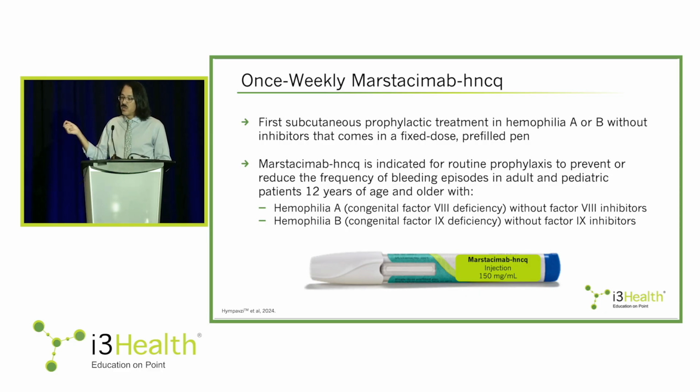And you can see the label here is routine prophylaxis to prevent and reduce the frequency of bleeding episodes in adult and pediatric patients 12 years and older. And that's in patients without factor 8 inhibitors or factor 9 inhibitors. So right now, we only have data, and I'm only going to show you data on non-inhibitors because the inhibitor data still has not been released.